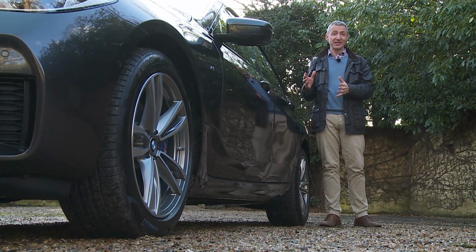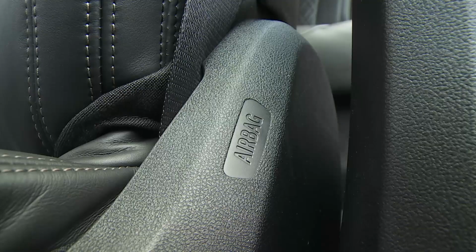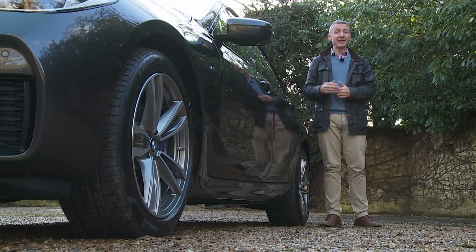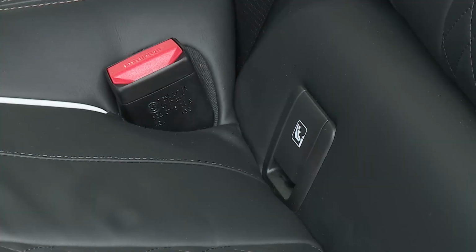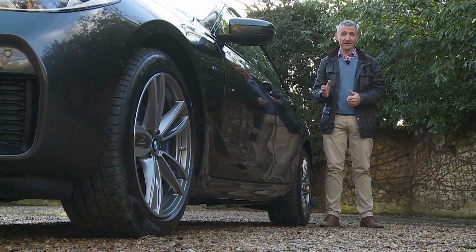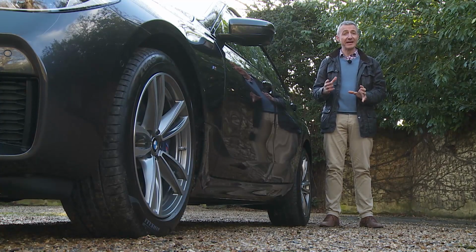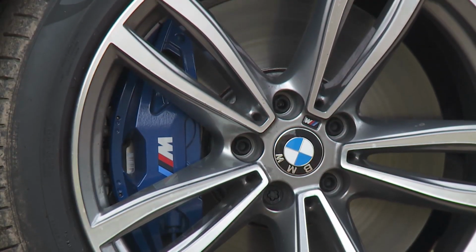Every 6 Series GT model features tyre pressure monitoring and twin front and side airbags, plus active head restraints that prevent whiplash. In addition, you get head and curtain airbags for both front and rear seats, and of course, ISOFIX child seat fastenings. So that hopefully you'll never have to use any of this stuff, there's the usual electronic assistance for traction, stability and braking, including hill start assist, brake drying and brake fade compensation.